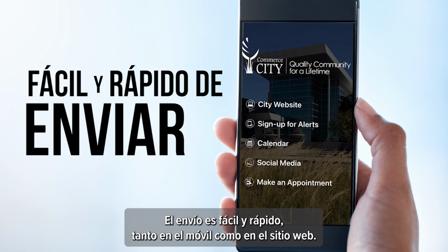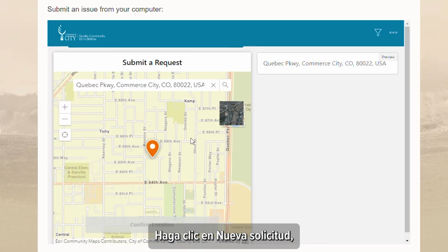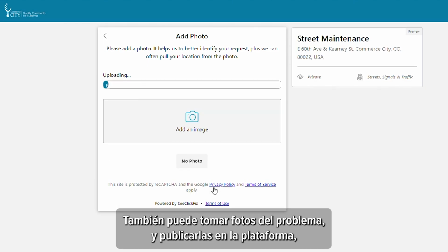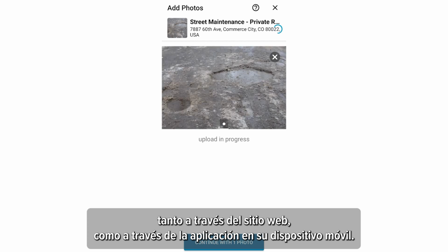Submitting is easy and fast, both on mobile and on the website. Click on New Request, select the location and topic, then enter details as needed. You can also take photos of the problem and post them to the platform, both through the website or through the app on your mobile device.